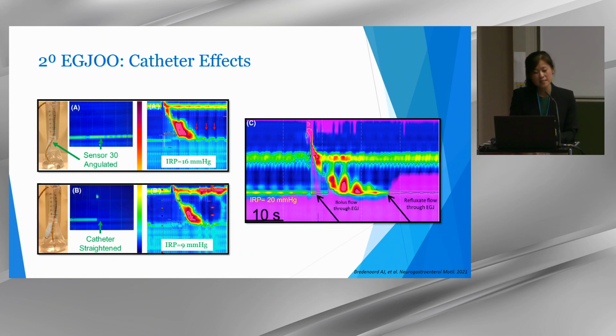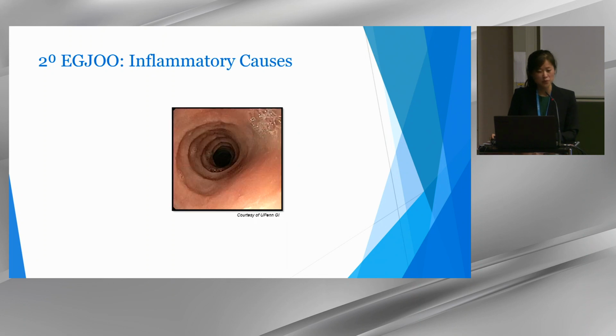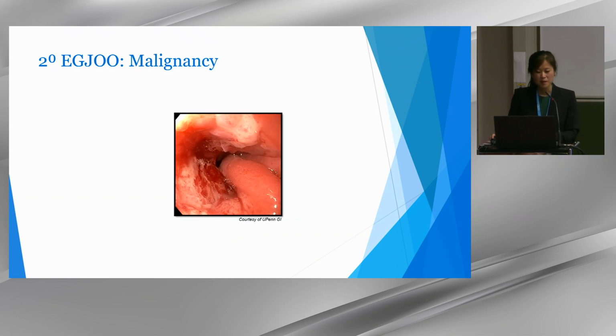Here you can see a different example of a patient with an IRP of 20, but when you look at the bolus flow, you see it going down nicely through the GE junction and then refluxing back upwards, giving you a clinical suspicion not for motility disorder, but more for a hiatal hernia. There are other structural causes that can cause EGJ outflow obstruction, such as a ring. There are inflammatory causes, such as EOE, which also can cause structural and fibrotic changes. Post-surgical causes, we know that patients post-op, we really can't apply them perfectly to the Chicago 4, but that's something to keep in mind, and as well as malignancy and medications.